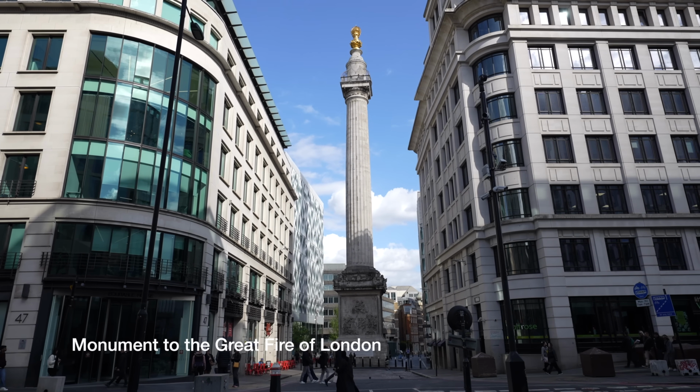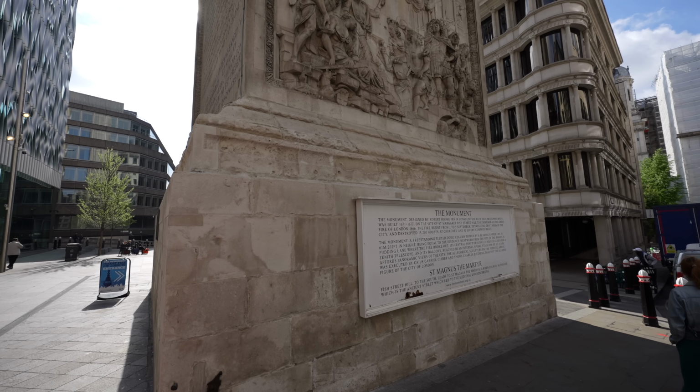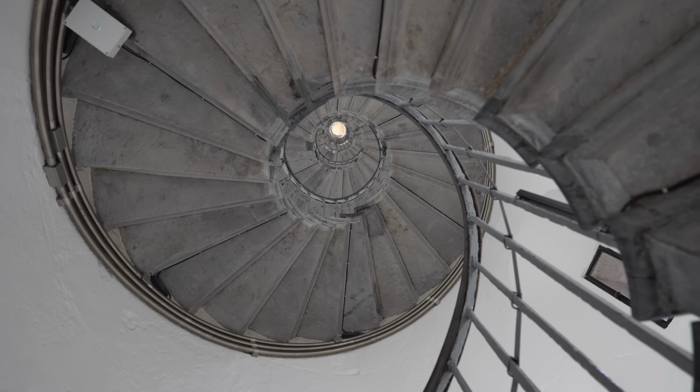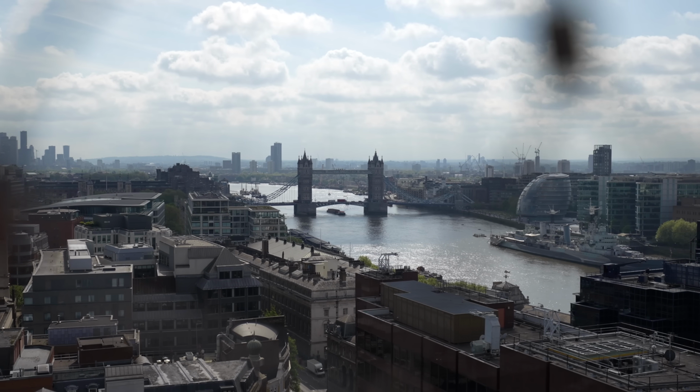Next, the Monument to the Great Fire of London is a 200-foot column that you can climb for a great view in the city. It marks the spot where the Great Fire of 1666 started, and it has a fascinating little museum inside. Be ready for a lot of steps though if you climb all the way to the top.